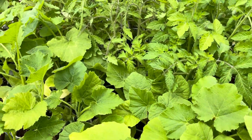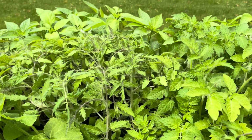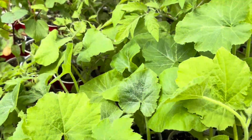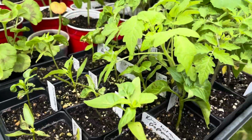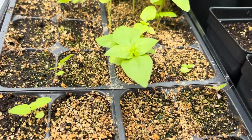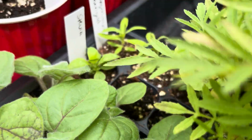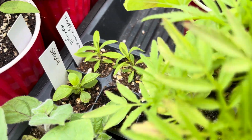Everything waiting for slightly warmer conditions. Tomatoes, peppers, squashes. Probably next week, hibiscus. Some a little slower than others. Some basil. More ground cherries. A little stevia. Some tarragon marigold.